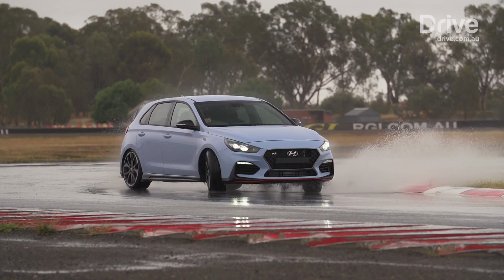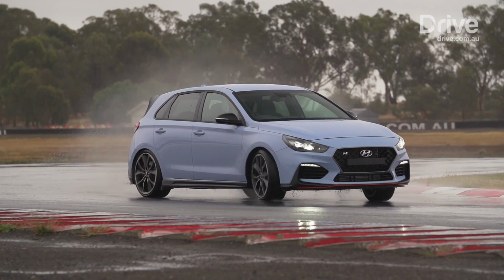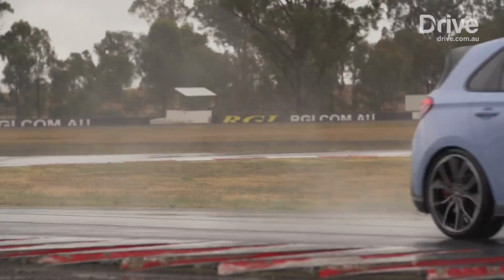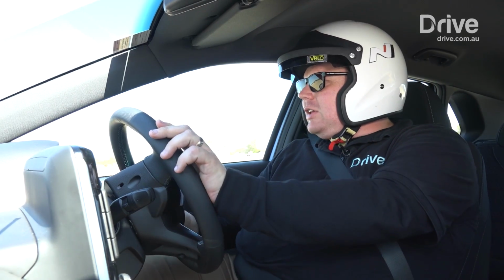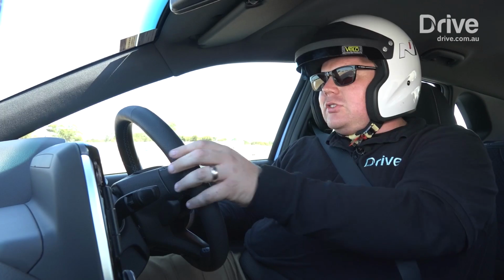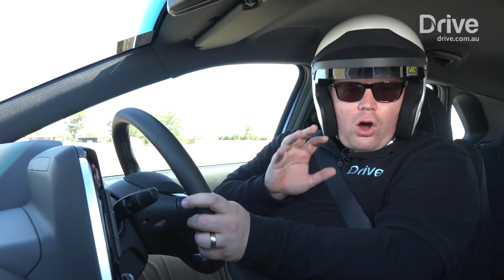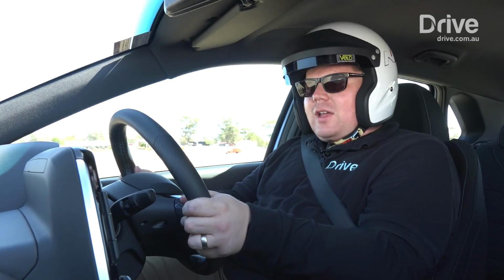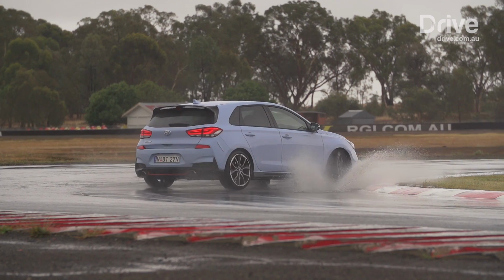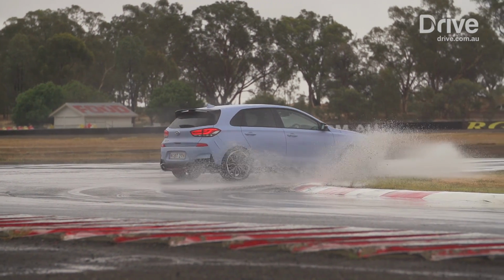Here at Winton Raceway in Victoria, we've had a really good time with the car today. It's a very easy car to drive. It lends confidence in its abilities. If you are new to performance cars, the i30N is something that you'll get along with quite well. It's not a massively challenging car to drive. It doesn't really bite and do tricky things on the standard setup. There is another setup of the car, which we'll talk about a little bit later, that uses some more aggressive tyres and things that can get a bit interesting. But for the most part, the car's just easy to drive.